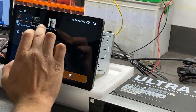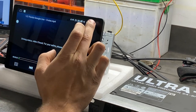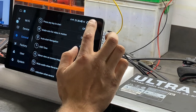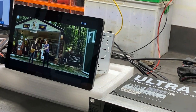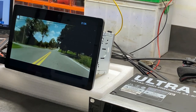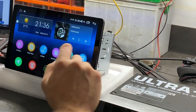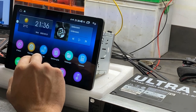Video player. It's got the video closed for my driving, so let's change that while we're in here. The video is really, really nice. I blocked out the audio just because I don't want to get any copyright protection for audio. So this is Florida Georgia Line. I'm not really a music video kind of guy, just two random videos that are on my USB drive.